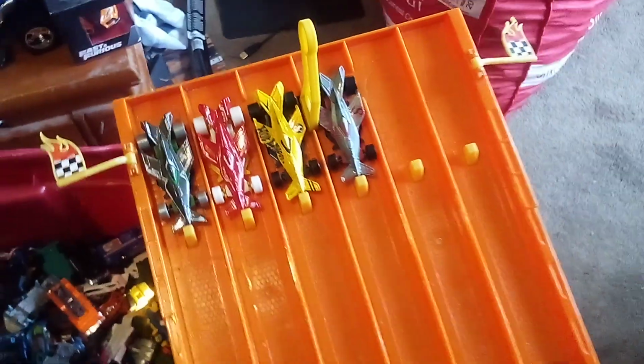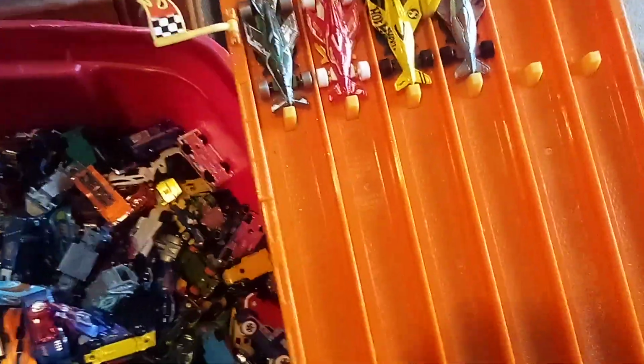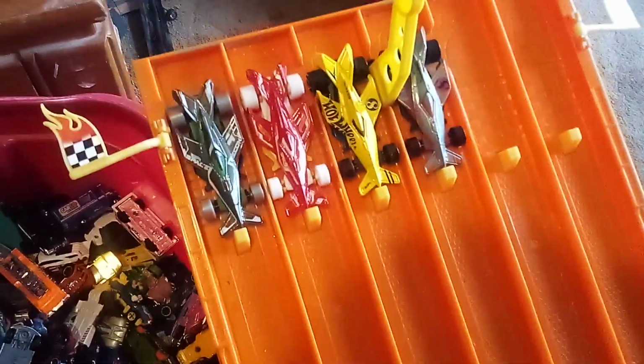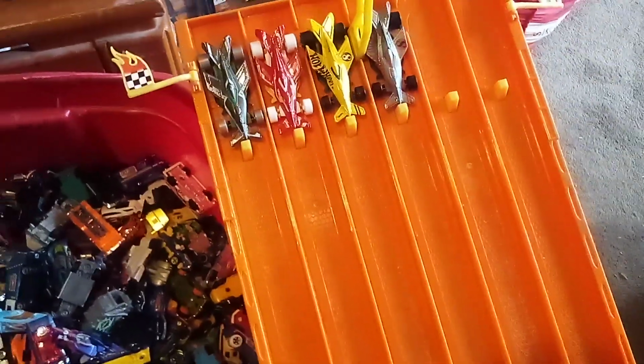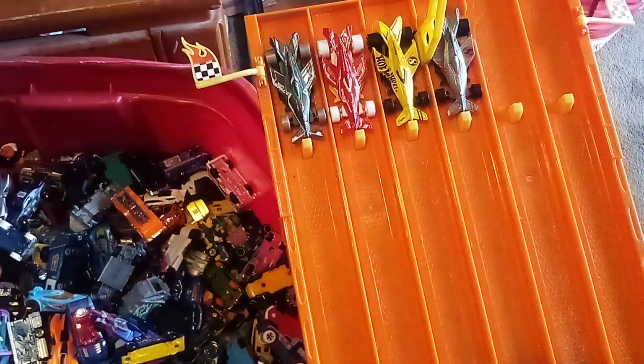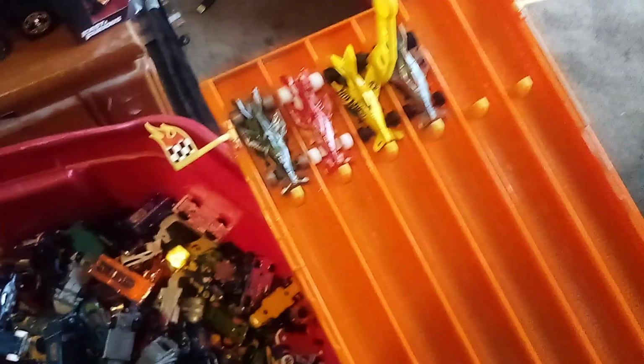Not the Bass to the Blade. Hey, two of them are mystery models, and two of them are from gift packs. Hey, there are other Bass to the Blade models out there. I'm gonna try to find those. In the meantime, let's go racing.